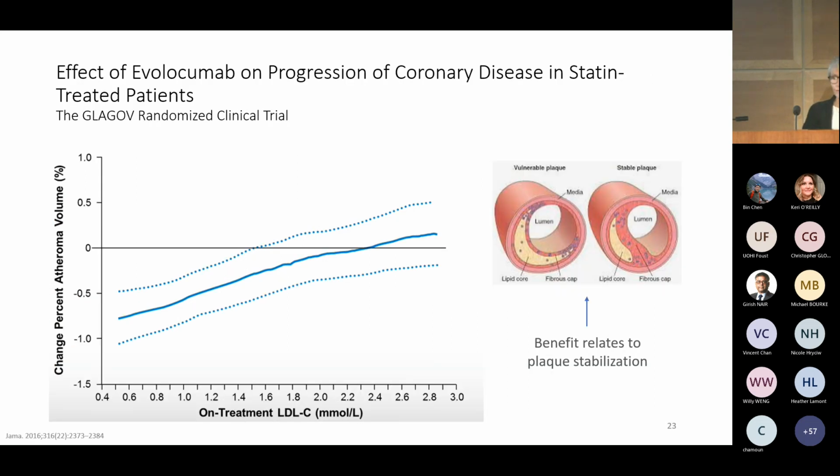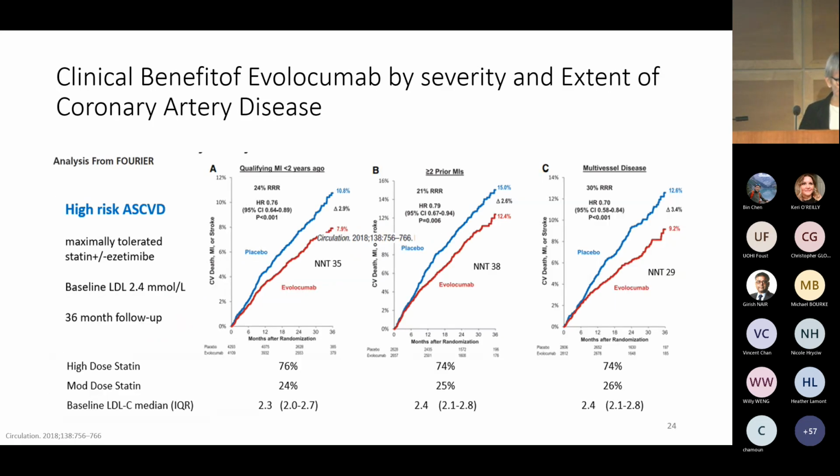And of course, once again, intravascular ultrasound demonstrated that for these patients getting down to LDLs of 0.6, the vast majority had regression, with greater regression at lower levels. That makes sense. It isn't really a regression of atherosclerosis. Really what you're doing here is stabilizing the plaque because you're reducing the amount of soft lipid.